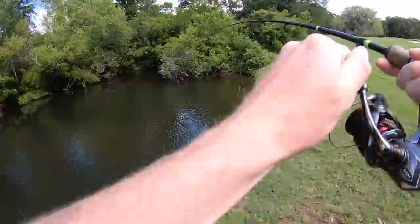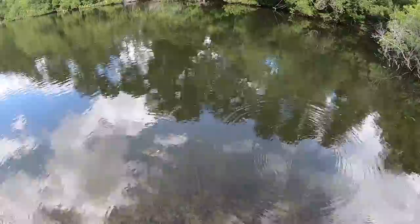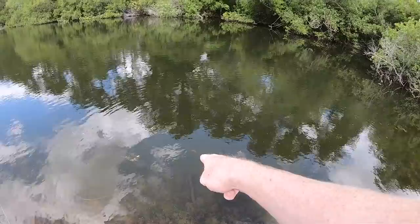There we go, got one, up in the corner. Yes, sir. I didn't even see him eat that thing. He just came up and slurped it. Good little fish. Oh, he had a worm in his mouth too. It just came out, it's floating back up to the surface. I don't know if y'all can see that, but that little pink dot right there, there's a little pink worm. That is actually the worm that came out of that fish's mouth. Isn't that something else right there? That's crazy. Look at that, crush that spider.